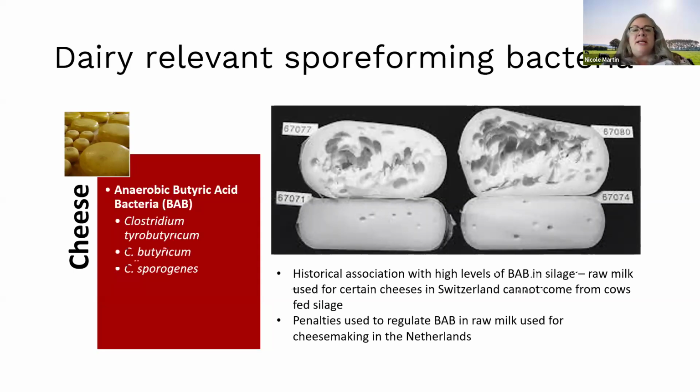And you can imagine that if you're a cheese maker and you're making a cheese that this bacteria can grow in, and you've put all of the work into manufacturing the cheese, into aging the cheese, and then 60 days down the road you end up with this spoilage. This cheese is essentially just not saleable at this point.